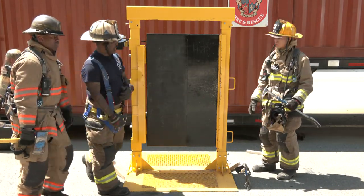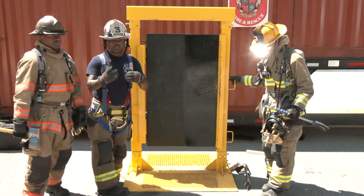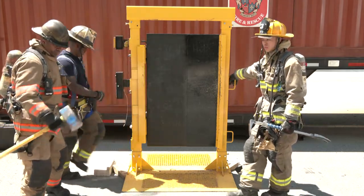What we'll do here is I'll reset the door, and then we'll just do it in full time so you guys can see it.